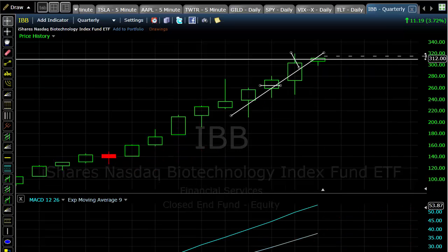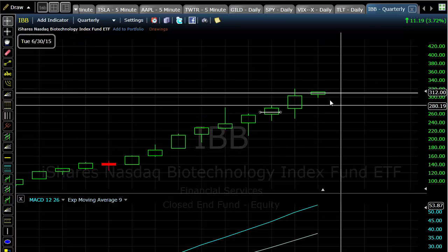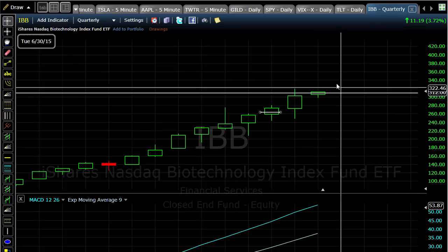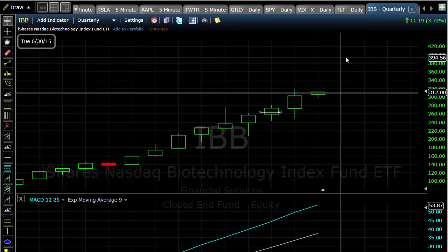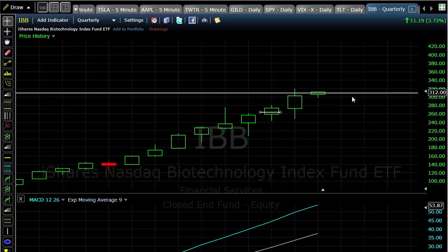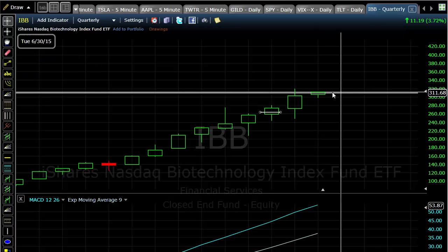I got to bring this down so we have room. Get this out of the way. We have the makings of a blow-off top here, quite honestly. I wouldn't be surprised if we blew off parabolically to the 400s, something like that, and then eventually crash back down to earth. But there's no reason to short this right now. If I had to buy anything, I would buy biotech.